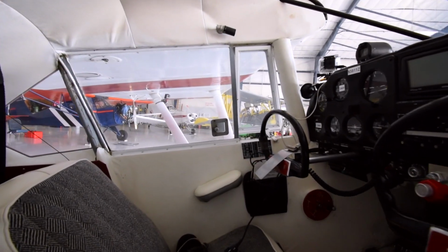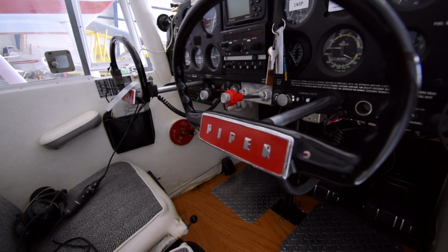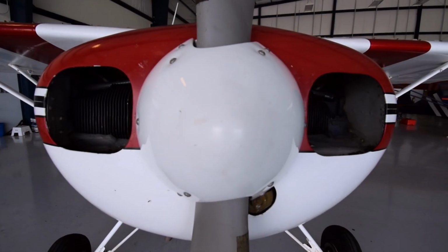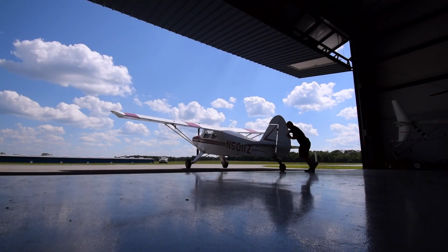This one was eventually converted into a taildragger and would be the first tailwheel airplane with a yoke that I have ever flown. This Colt was given some upgrades like a lengthened wing and vortex generators. It would end up being a good challenge to fly, so join me as I hone in some tailwheel skills.